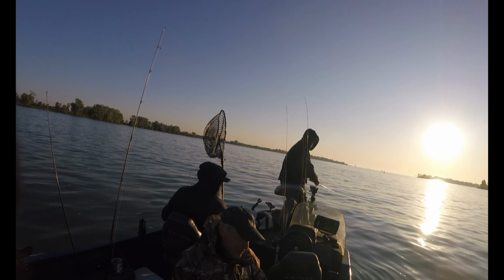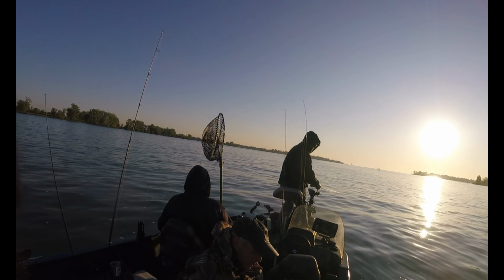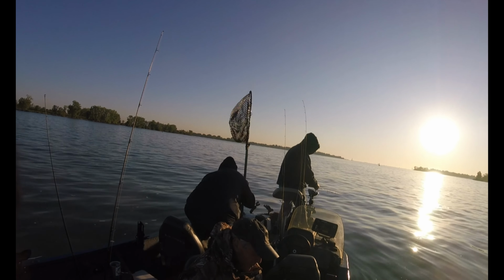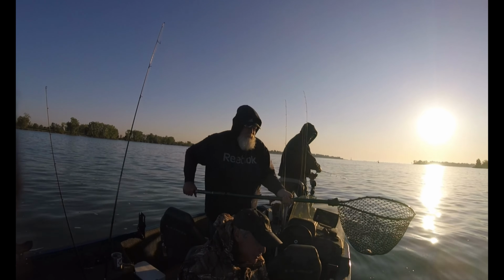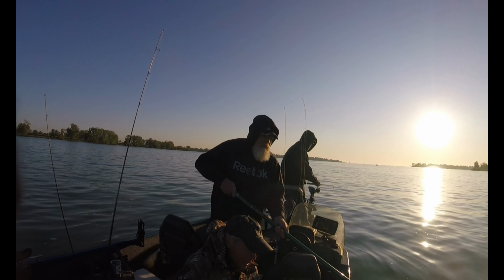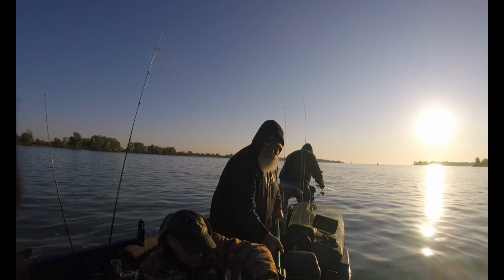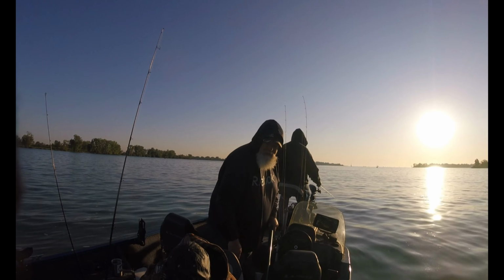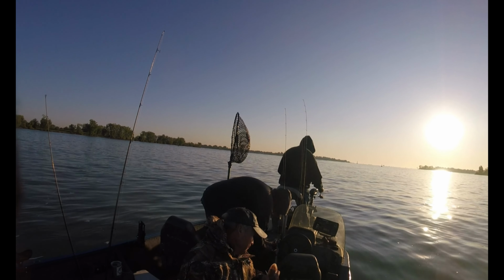I got one. Is it a walleye? I think so. Okay, we're not going to get the net ready unless it's a walleye. I'll let you know in a second here. It's fighting. It's a walleye. Looks like a walleye to me. All right, nice job, Dave. Were you jigging pretty aggressively? Yep.